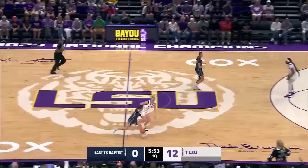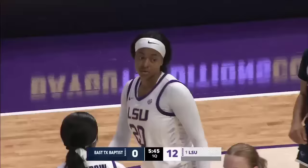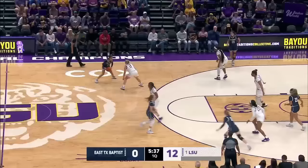9-3 LSU rebound edge. You would expect that to be a big one here tonight. And we have a foul out top. I think Kent a little bit too aggressive, and she was. LSU's first foul. Three have been called on East Texas Baptist. And Galvin will be the inbounder. 5:45 to go first quarter, 12-0 LSU. And LSU stand with their man-to-man defense, so working on pressuring the ball, defending ball screens, and just working hard to communicate. Purcell, pass right point to James.